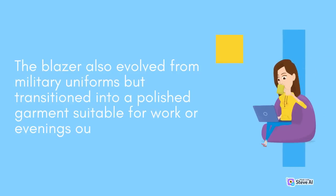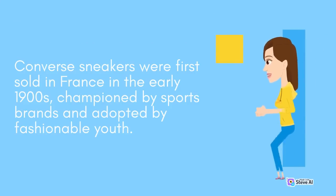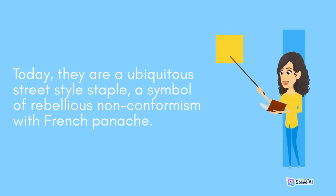The blazer also evolved from military uniforms but transitioned into a polished garment suitable for work or evenings out. Like the beret, it represents French flair for lively yet restrained style. Converse sneakers were first sold in France in the early 1900s, championed by sports brands and adopted by fashionable youth. Today, they are a ubiquitous street-style staple, a symbol of rebellious nonconformism with French panache.